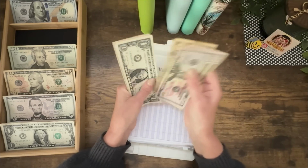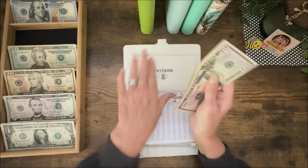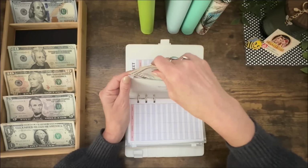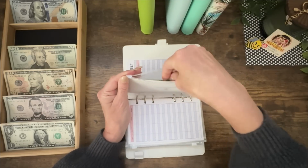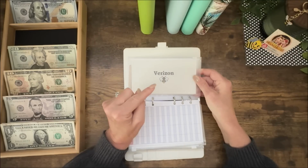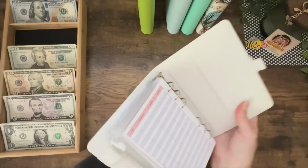50, 100, 10, 20, 1, 2, 3, 4, 5, 6. Okay, so there's 126 in here. That is half of a payment. And I think this is due in 2 weeks, which is why I just decided to leave it alone. So if I stuff it next week and the following week, I will be right on track with Verizon.